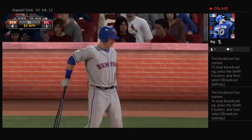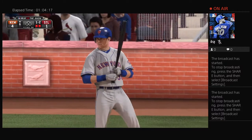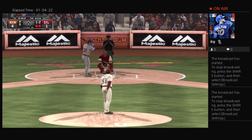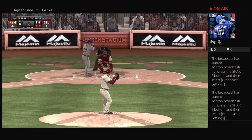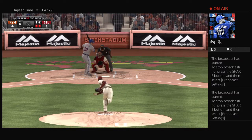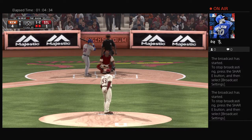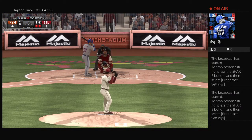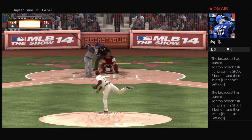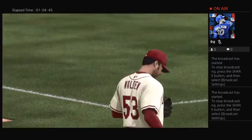Oh, and he dusted him off the plate that time. Some mind games being played now. It's 1-2. I'll say this. He wasn't going to get his arms extended on that one. The 1-2. And this is going to be a foul ball. And an off-speed pitch swung on and missed, and with that, the side is retired.